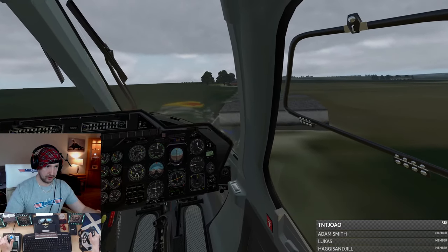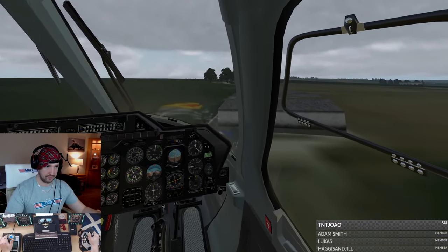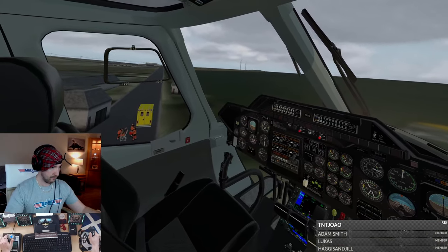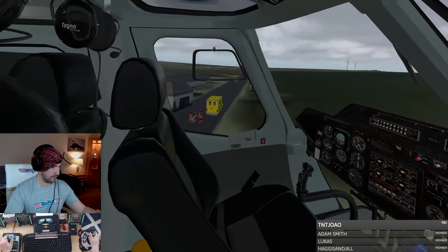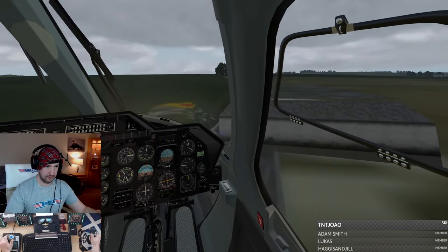Quick look to the left. I'm just going to stabilise here for a little second and visually verify that I'm not going to hit that car. There's the ambulance crew. Come a little bit further forward. Just get a little bit closer to this building. Should be well clear of the ambulance now.